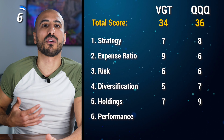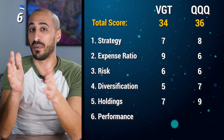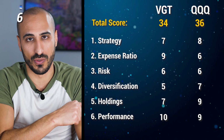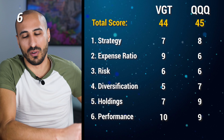So I'm going to tell you how I think you should approach this investment choice and what I think about the technology sector, but before this, let me give you 10 points to VGT, which are well deserved for the past performance, and 9 points to QQQ, making QQQ the winner with 45 total points against 44 of VGT.